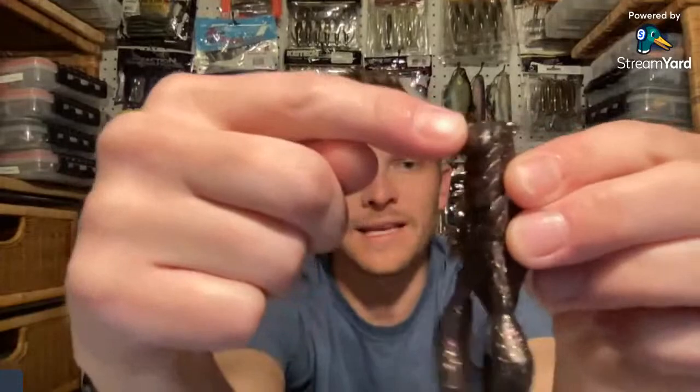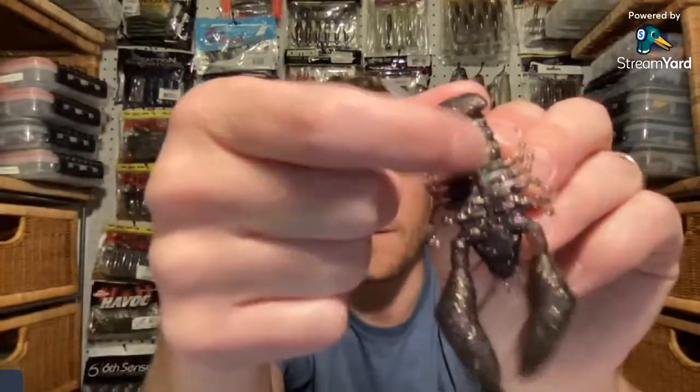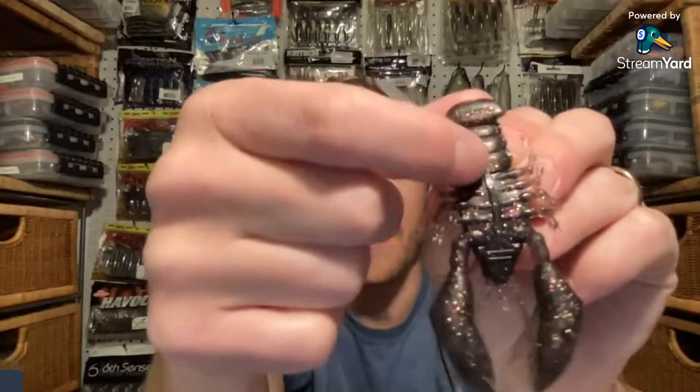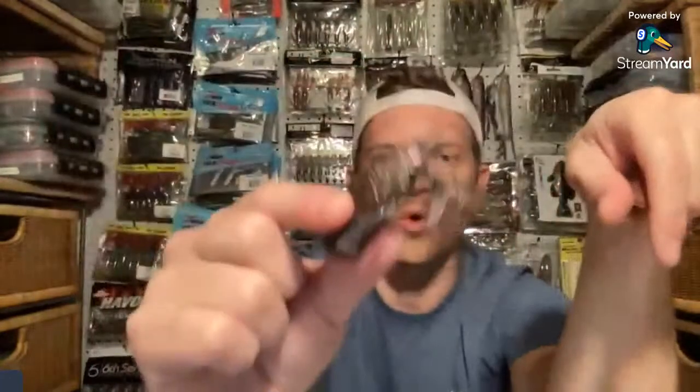Most of the weight is sitting right in here. In fact, you can feel it stop right after this third section on the bottom. So this bait does want to sit like so in the water.